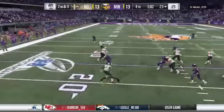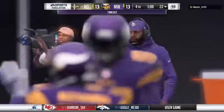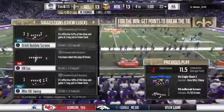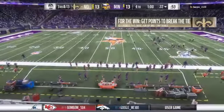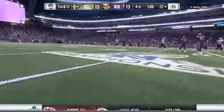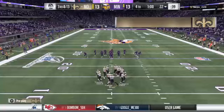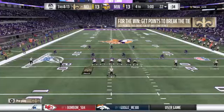Breeze to throw. Looking left side and completing it to Thomas. And this one goes nowhere. Losing yardage back at the 22. And now the Vikings are going to stop it here on defense with a timeout. It's just their first. They've got 2 more to use here in the final stages. The Saints on third down, 2 for 5 to this point. This is going to be 3rd and 13.